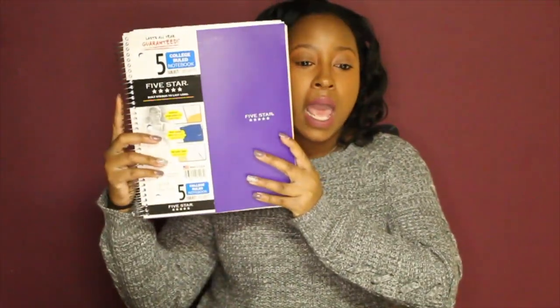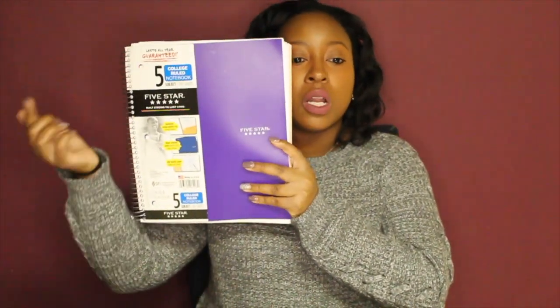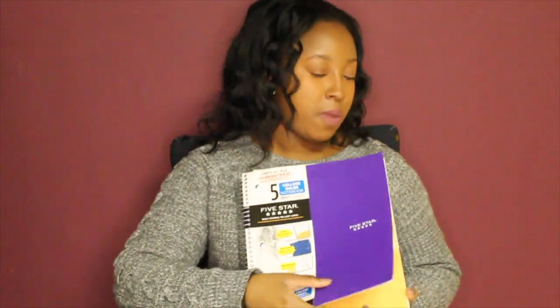My favorite notebook for school when I was in school is the 5 Star. And I like the 5-subject one. The 5-subject one is good because you can put multiple subjects in here, and it's split up by sections or folders. So that's why this one is my favorite, because I literally carried one notebook for all my classes in nursing school, and I literally split them up by little tabs in here.